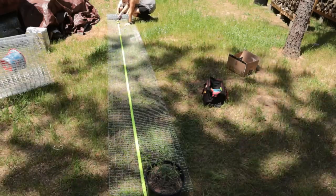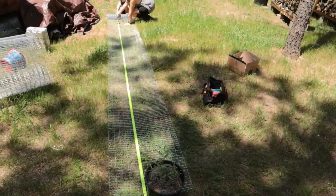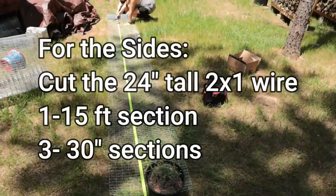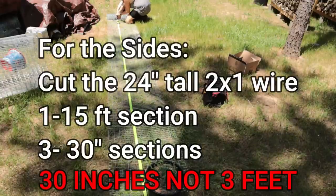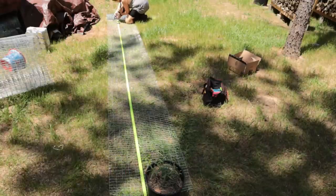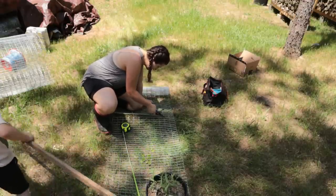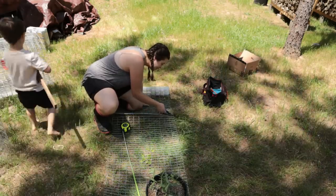Thankfully, when I bought the 36 inch wide one for the roof, I bought a really large roll of it because it was cheaper per foot to do that than to buy a shorter roll of it. So I have plenty of it left. So this is the 24 inch one. I'm going to cut this into one 15 foot section and then three 3 feet sections. So that will give me 15, 18, 24. So I'll end up with 1 foot of this left over. But that's a good use of it.